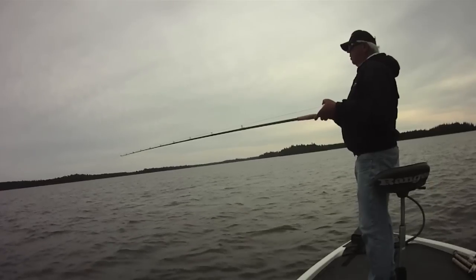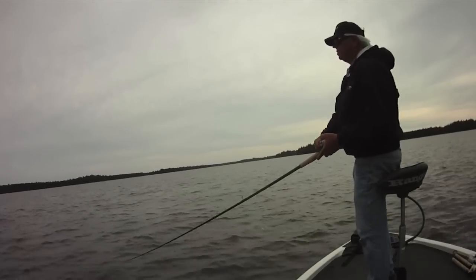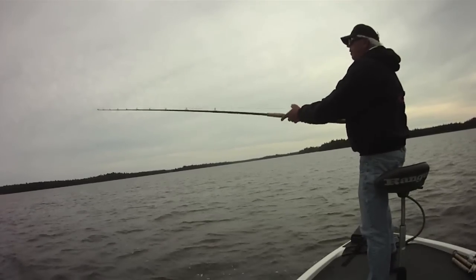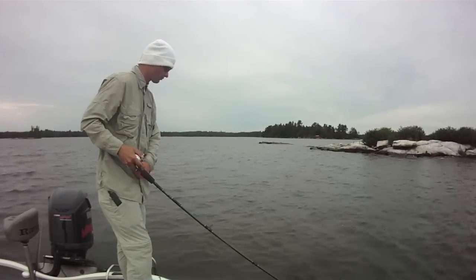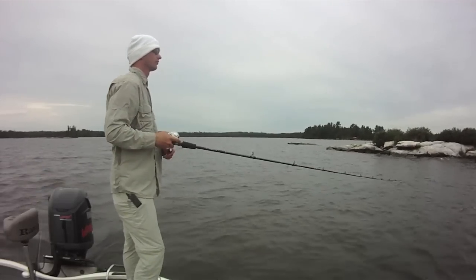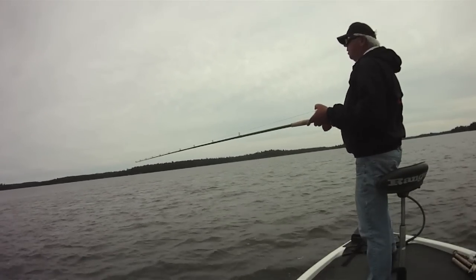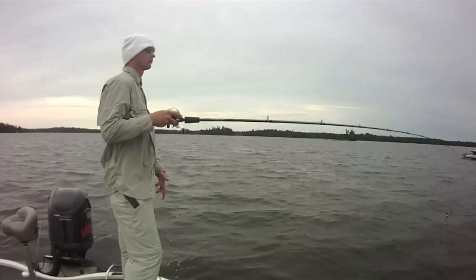This is a little dangerous spot right here. There's a rock right in front of where you just threw. There's a trough that's about 5-6 feet deep, and then that rock comes out maybe 20 feet off the big one. There is a big fish that likes to use that right there. When you see her head come out of the water, you know it's big. She doesn't even get her whole body out when she comes out. Fisherman pressure will move these fish.